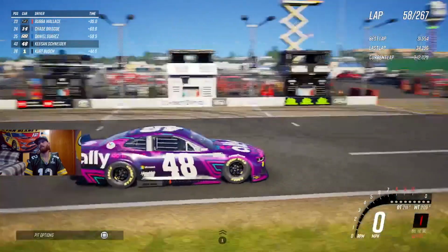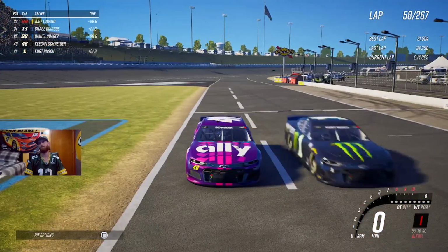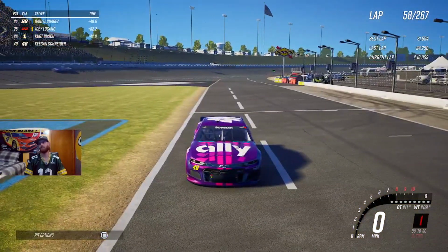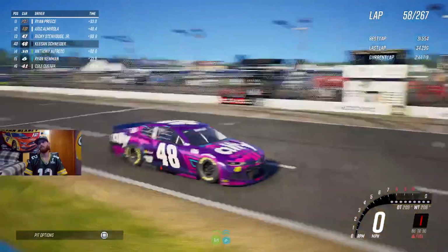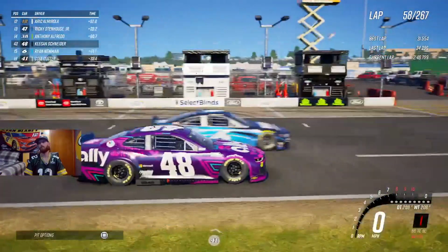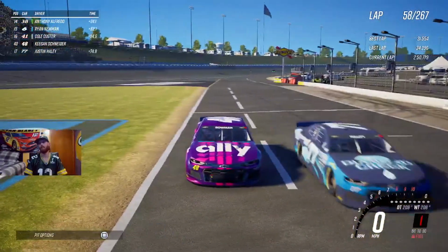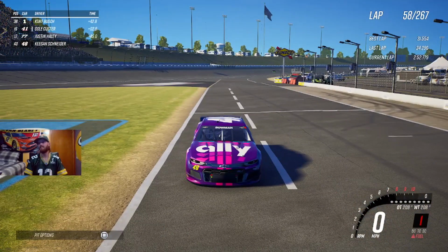I don't know. The AI is actually acting really smart for the first time ever on an oval in this game, and they need telemetry in this game desperately, I swear. I don't understand how we ran out of gas considering that we were only on lap 58 on a mile and a half, and nobody else even made their stop.